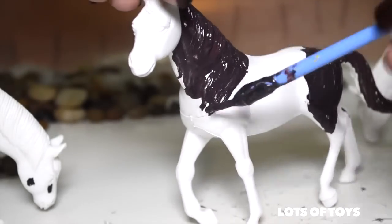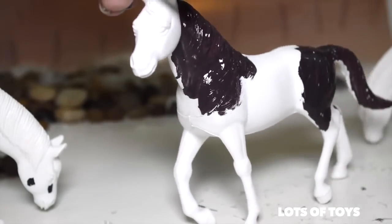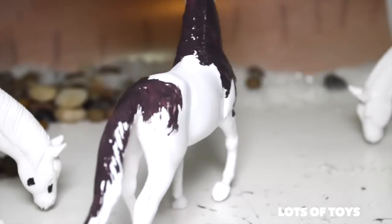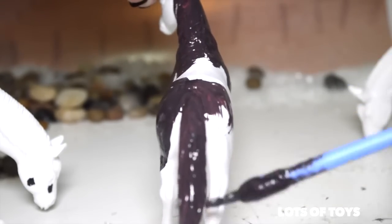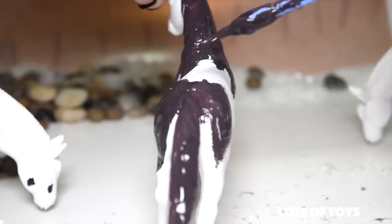This one I want to paint with patches of brown on his neck. Which one's my horse? You forgot some white on the... Look. That's okay, he's got patches, and as soon as it dries, we'll finish it up. This one is going to have some patches of brown here. So remember, on this one we want to leave white patches. So let's go ahead and try that. See how it looks. So I'm just going to do patches of black and brown.